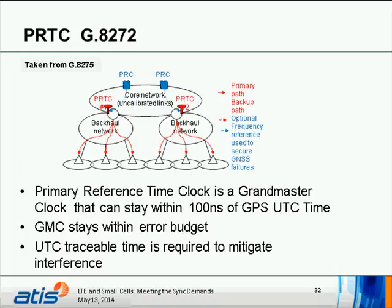What is a primary reference time clock? It comes from the ITU standard G.8272. A primary reference time clock is a grandmaster that always stays within 100 nanoseconds of GPS UTC traceable time. Tim talked about error budgets, and this means the PRTC function keeps the grandmaster always within its allocated error budget. An interesting component of this is that UTC traceable time is required to mitigate interference.